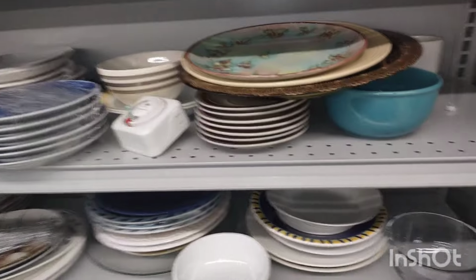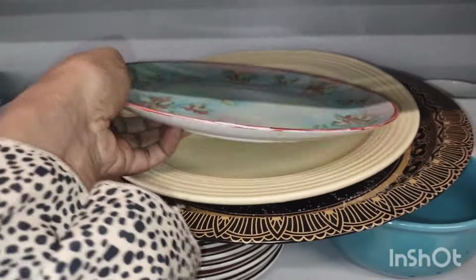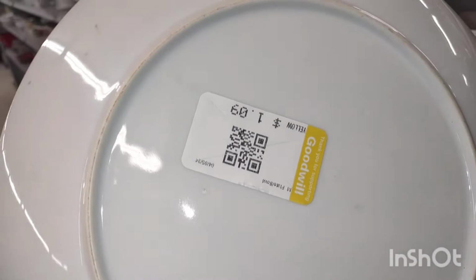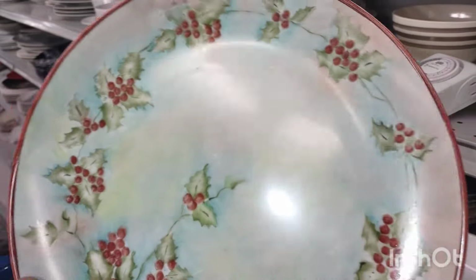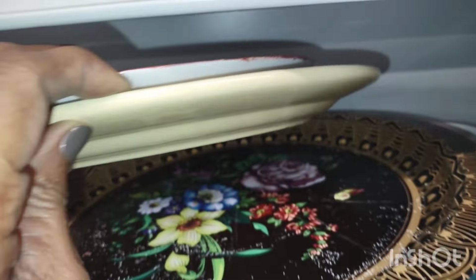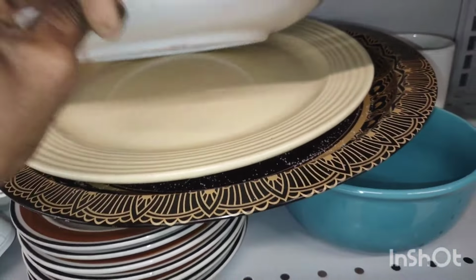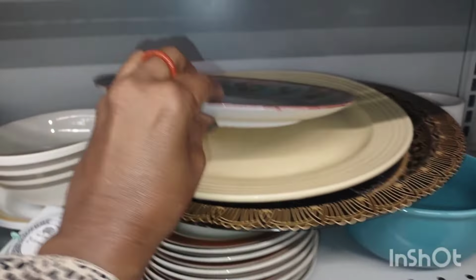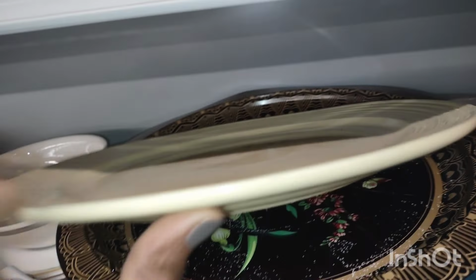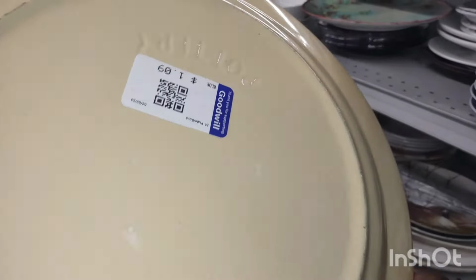And this is the dish section, the dishes. Nothing really caught my eye, so I picked through. You know, we love Christmas, especially at a dollar and change. That was gorgeous. And that was like a melamine floral scene. But this yellow dish is what caught my eye. It's to die for. Oh, I wanted to bring it home so bad. It was so hard for me to leave it.